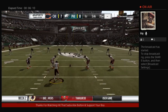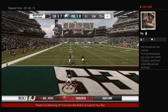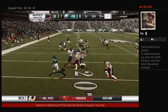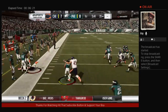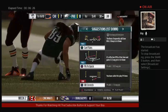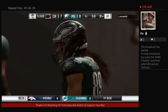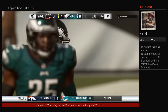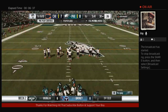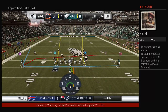Here's Parkey now, set to kick it away. This is taken about 7 yards deep. And he breaks it all the way out to the 38-yard line. Great return. Wentz and the Eagles now with a 1st and 10 at their 38.